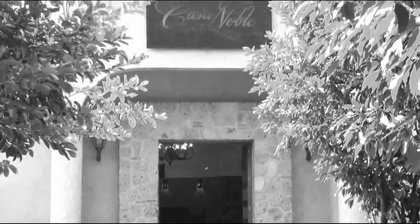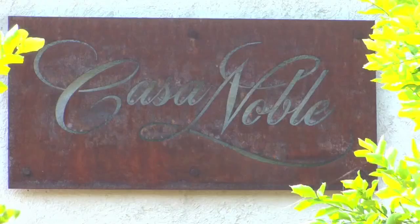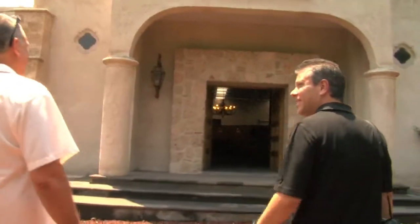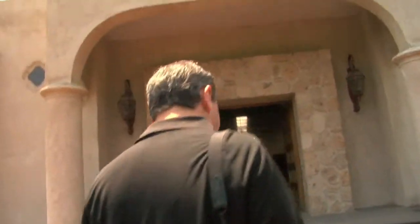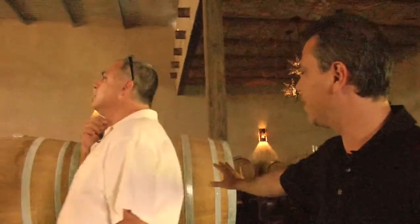Welcome to my place. This is great. The Casa Noble Barrel House. This is where it all happens. The really interesting stuff happens. This building was built specifically to hold this type of barrels.